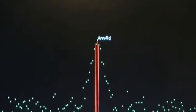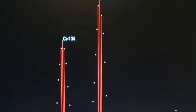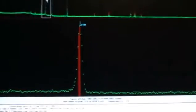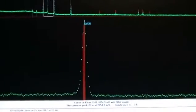That means with the other thing we've got, clearly, now there's some cesium-134. Now these are the big peaks of cesium here. Here's the big cesium-134 peak. Where is it? There. There it is. Look at that. See? So that's a big cesium-134 peak there.